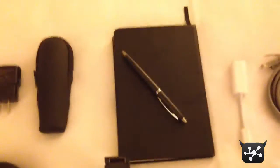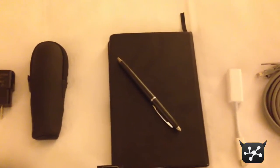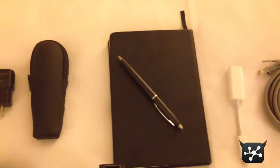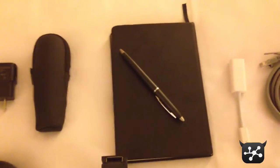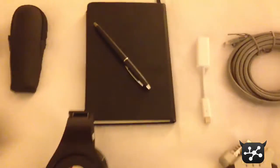Old school stuff. I always carry a notebook. I've talked about my notebook and how I use my notebook in other videos, other posts. But this notebook really keeps me in line. And it's a great thing to have to just jot down things. I don't want to have to pull a laptop out every time I want to take notes and things like that. So that's one of my other key things that I have in the bag.